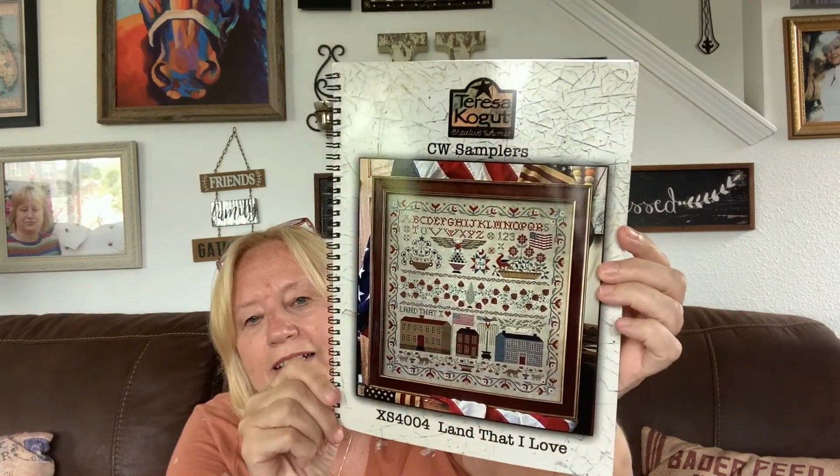And I did change a couple of the colors. Where it called for blue corn, I'm using Deep Sea. And where it's calling for DMC 712 cream, I'm using Ecru. Those are the only 2 changes I am making on that one, and I'm really enjoying that one. And here's what the pattern looks like. It's a big one. Land That I Love.